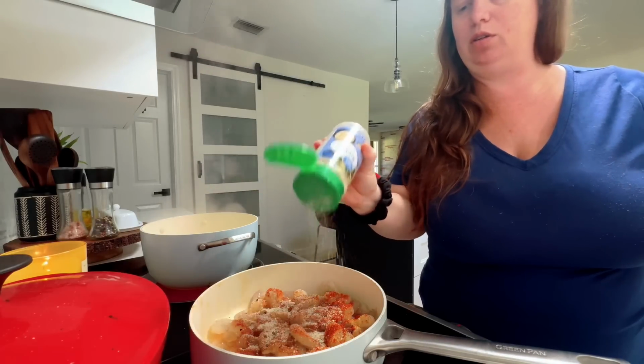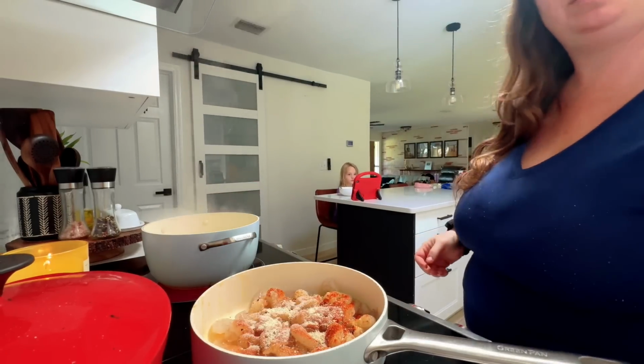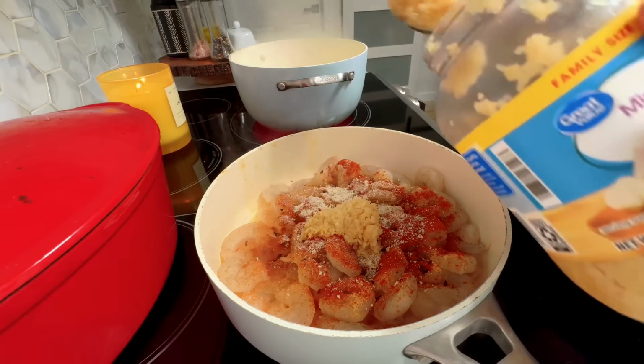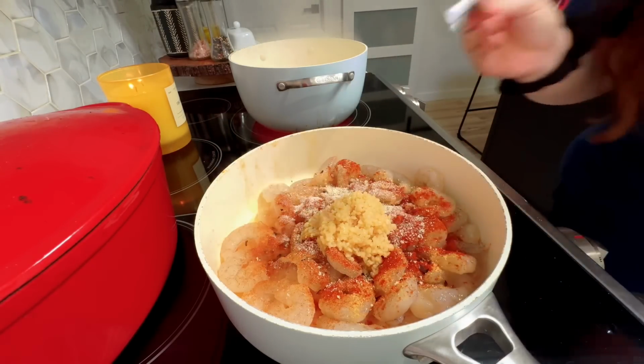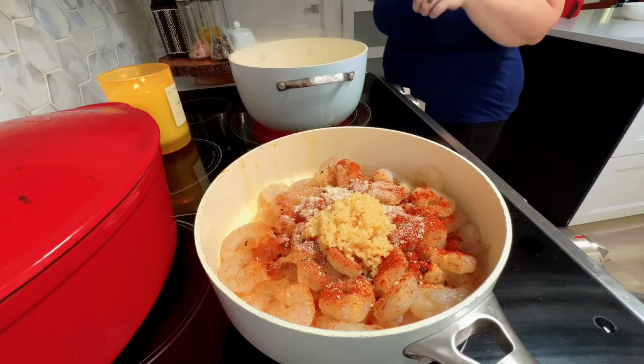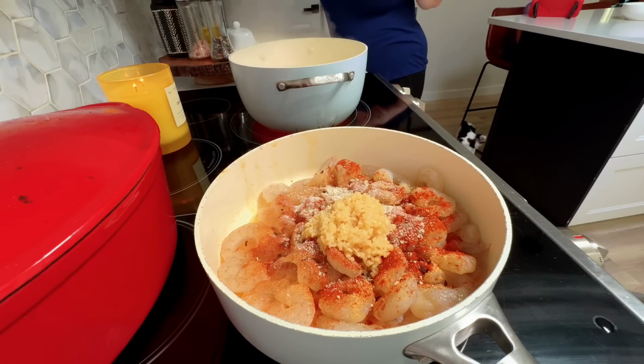I also want real garlic, so I'm gonna grab that out of the fridge. All right, garlic with your heart. My heart loves garlic. I'm just gonna cook this up first. Ooh, and my water's boiling, so I'm gonna throw the pasta in the water.